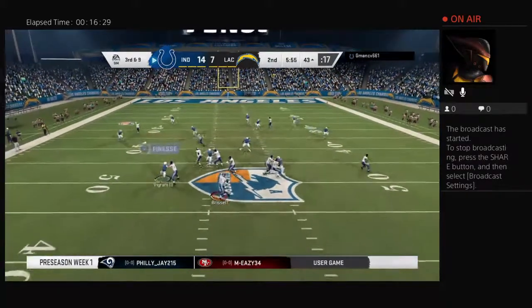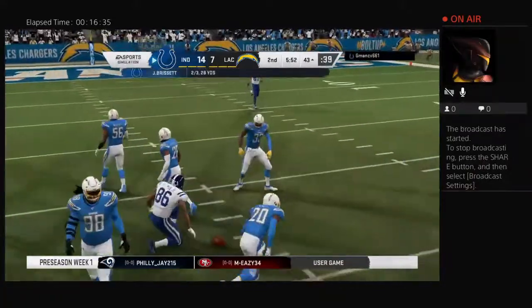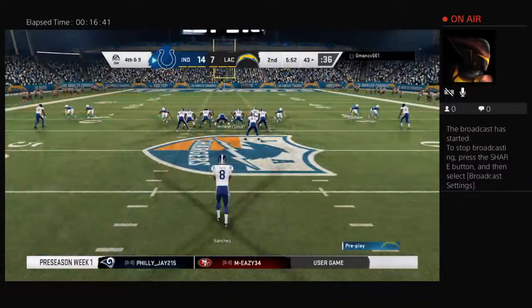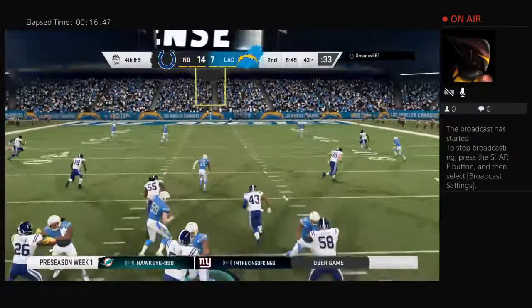On 3rd down, Brissett. And that will be incomplete. They went with the dime look that time on defense, just flooded the field with defensive backs, blanketed everyone, took away all the passing angles, thus the incompletion. To punt on 4th down, here's Rigoberto Sanchez.